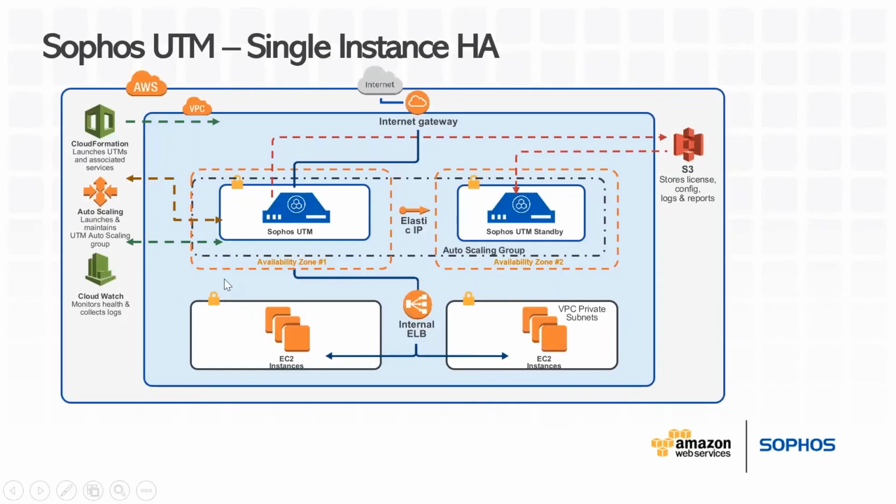Okay, so this is the most basic rollout that you can do. What we have here is a single instance in HA configuration. What you'll see here in the middle left of the screen, you've got the Sophos UTM, so that's sitting in an availability zone. If you look up top, you've got the internet, you've got an IGW, or an internet gateway, and then that's coming in, and that traffic is pointing to the Sophos UTM. After the traffic is processed and all of the rules are evaluated, then it goes to an internal ELB, or elastic load balancer, that then goes to your EC2 instances.